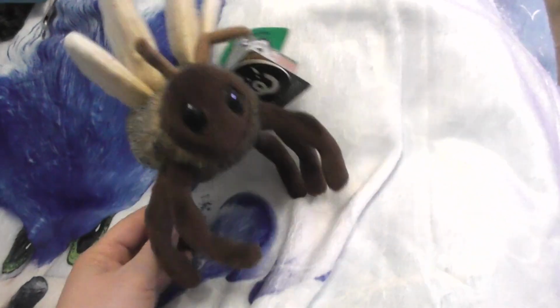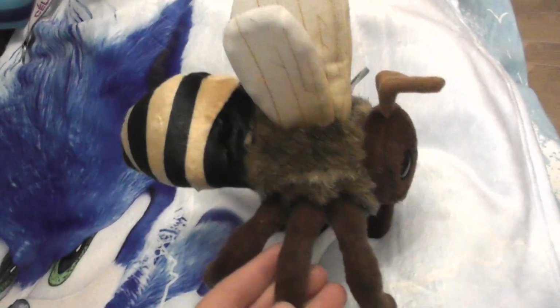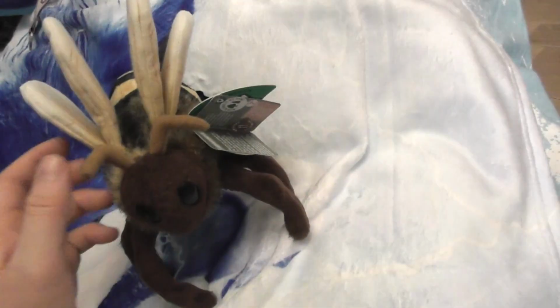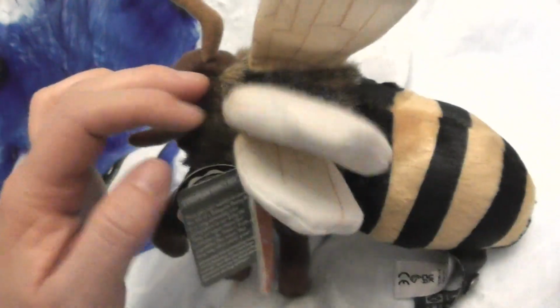My neighbor got me this honeybee. I looked after her cats when she was gone, and she's going to the United States very soon. She actually usually goes there, and she got me this honeybee. This is a living nature honeybee. It's not an Africanized bee; it's just a honeybee. It's a cute bee.